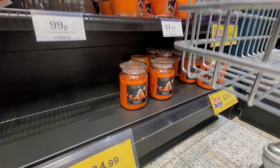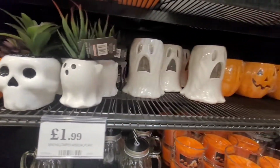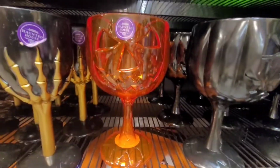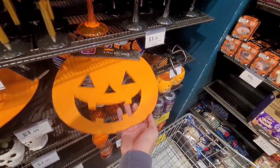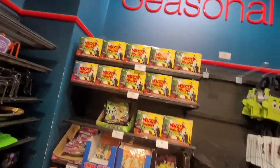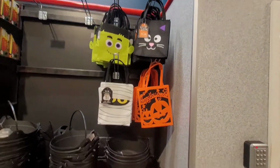The old scented candles. Little display things for your plants. Very cool. Those are like placemats. Wow. So there, obviously the sweetie section, and there's your buckets for your trick or treating in the bags. I like that one.